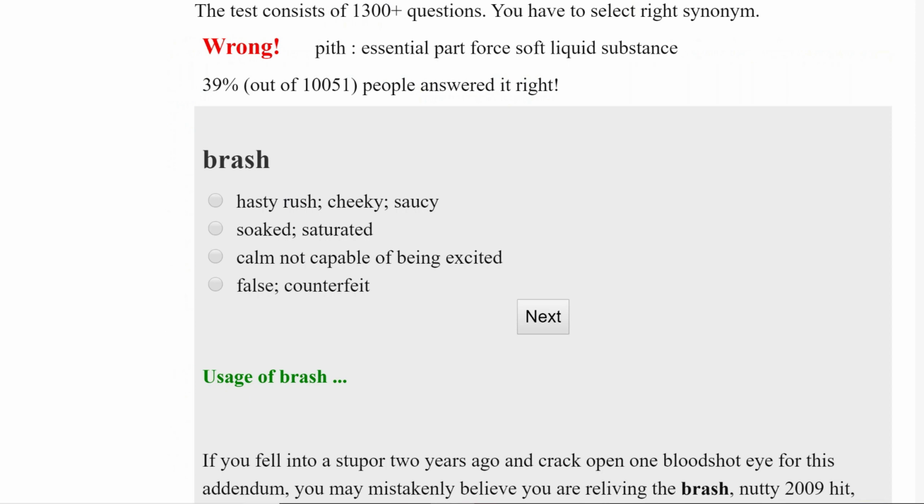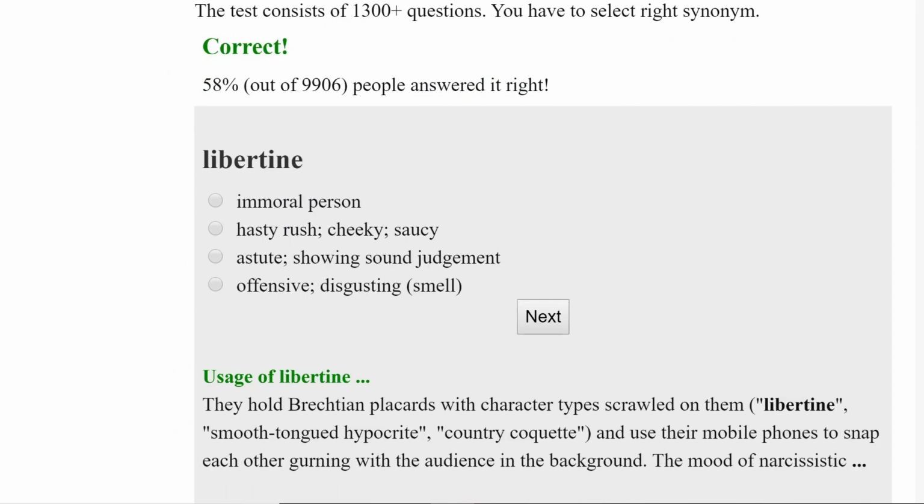Let's try and end on a high. No more mistakes. Brash. To be hasty, cheeky, saucy, false, counterfeit. I think this one, to be brash, is to be a bit rude. I think. Let's go with that. Correct, thank goodness. A libertine is someone who takes liberties. They're immoral. They do what they want.